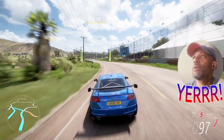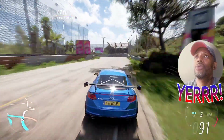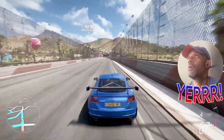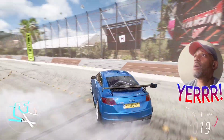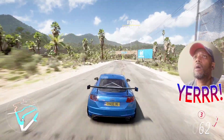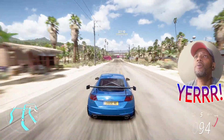I like this one. Excellent use of the regular roads. Yeah, this is a very cool race. Well done, Sam Builds. Yeah, well made.